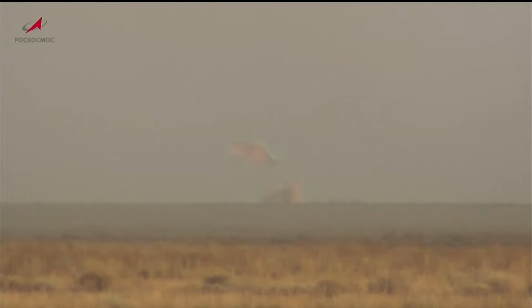Prepare, 100 meters to ground. 100 meters to go, the crew being told to brace for touchdown. Object getting close to touchdown. Touchdown confirmed at 6:17 a.m. Central Time.